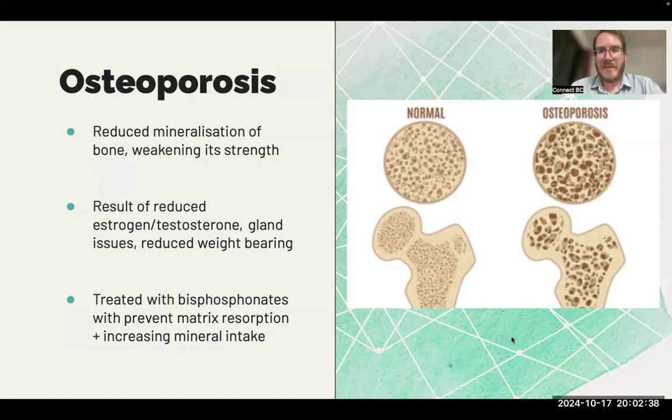There's still the living cells doing all their thing, but they don't have that strength of that rocky mineral around it. The normal bone might look like this. We still expect some holes. That's okay. That's what we need in order to do its job. But osteoporosis is too many holes, not enough strength, poor engineering, not enough structural integrity. And so this can result in weak bones, which can then break much more easily.